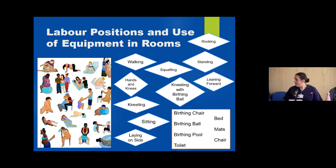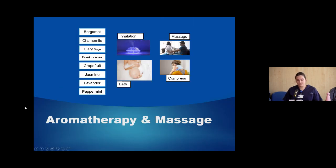Another thing we have on offer is oils. At UHD Poole Maternity, we are very, very lucky to be able to use various aromatherapy oils. As you can see on the screen, we have 8 different scents that we are able to use, each with different properties. We recommend to use different scents in different parts of labour, such as early labour, first stage, second stage, third stage, and also postnatally. Up to 3 oils can be used in one blend at one time. If you're allergic to a certain scent or dislike them, we can avoid them in the oil combination.